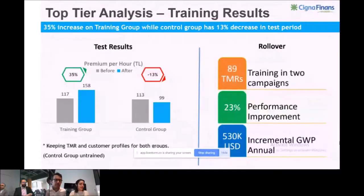Hello everyone, I am Irem from the sales development team of Cigna Finans telemarketing. As you can see in the slide, I'm going to talk about the results of our first trainings. The first group was trained on the top tier analysis, and the second group is the control group with the same success band. Our training group increased 35%, while the untrained group's performance decreased 13%.